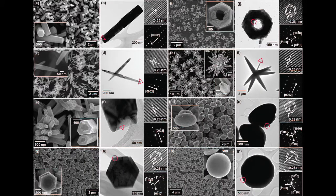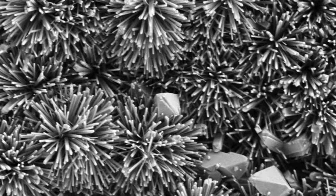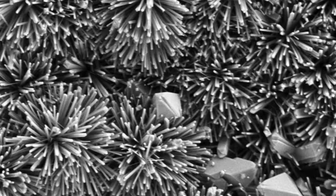So what can you do with these things? Lots of stuff. She gives a really cool example. If you expose nanorods to infrared light, they heat up. But if you expose pretty much anything else, let's say the human body, to infrared light, it goes right through it. Now scientists have found a way to make nanorods seek out and stick to cancer cells.